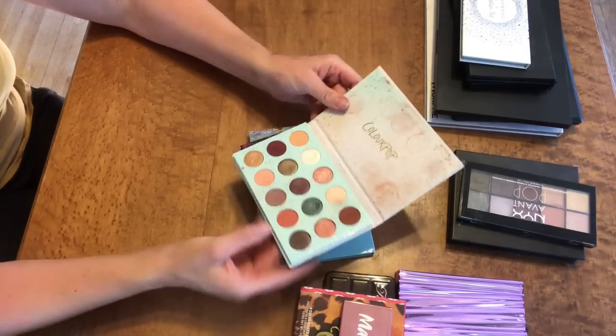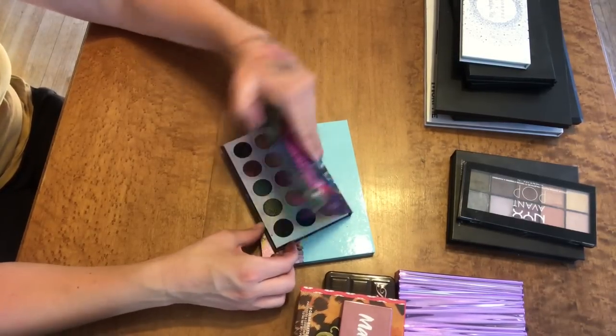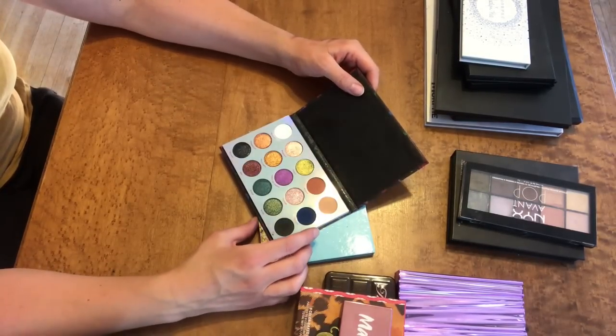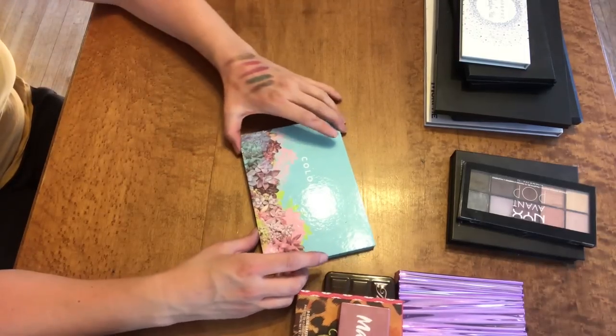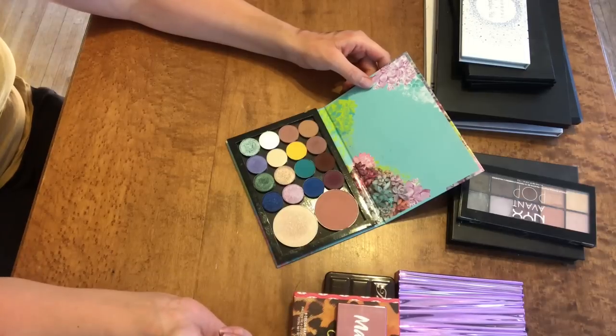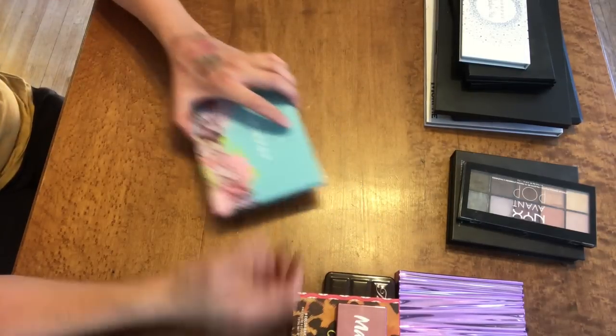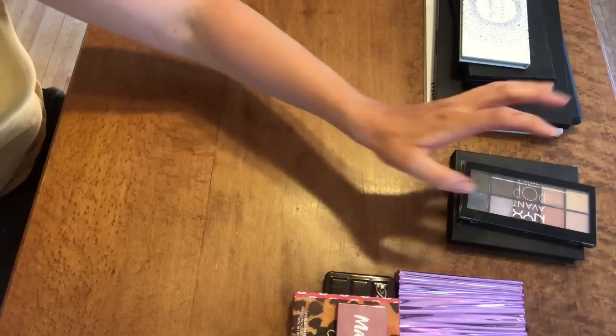I might see if my sister-in-law wants this one also. Okay, the Misunderstood palette. I am going to keep this for now. I am not using it nearly as much as I thought that I would, and that kind of bums me out. But and then this is just my custom palette. I am keeping that. Okay, we're almost done.